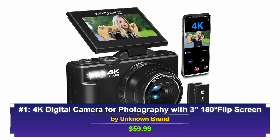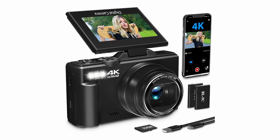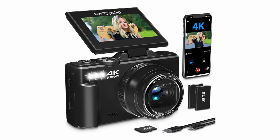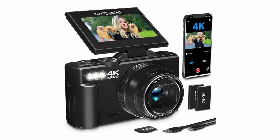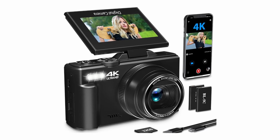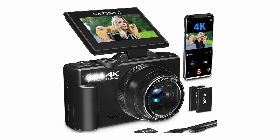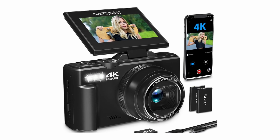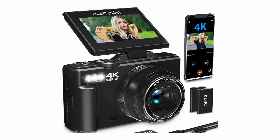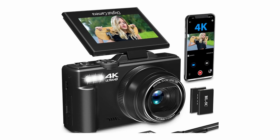And finally, at number 1 is the 4K digital camera for photography with a 64-megapixel sensor. This camera takes everything great about our number 2 pick and enhances it with a higher megapixel count for even sharper images. The 3-inch 180-degree flip screen, 18x digital zoom, and built-in flash make this an incredibly versatile option for vlogging, photography, and general use. It also comes with a 32GB TF card and 2 batteries, ensuring you're well-equipped for extended shooting sessions.